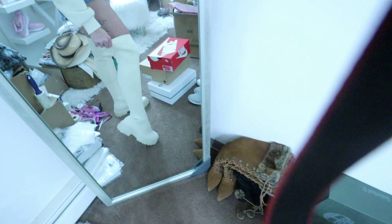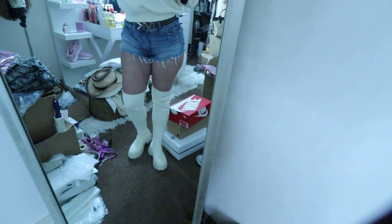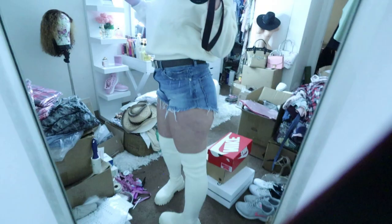Basically, the foot part, the heel to toe part where your foot fits in, is all like a stretchy sock material. So if you have bigger thighs, it'll fit. It's like a sock. I think these are so freaking cute.